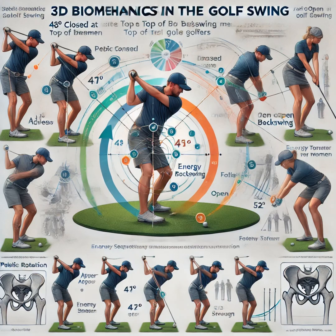So this is all super cool data, but let's make it practical for our listener who's probably out there thinking, okay, how do I use this to improve my game? Right. Great point. You know, it's important to remember that it's not about trying to copy the pros exactly. Yeah. Everybody's body is different, and what works for a tour player might not work for you or me. Right. We're not all built like Dustin Johnson. Nope. The key is to understand the principles at play here.